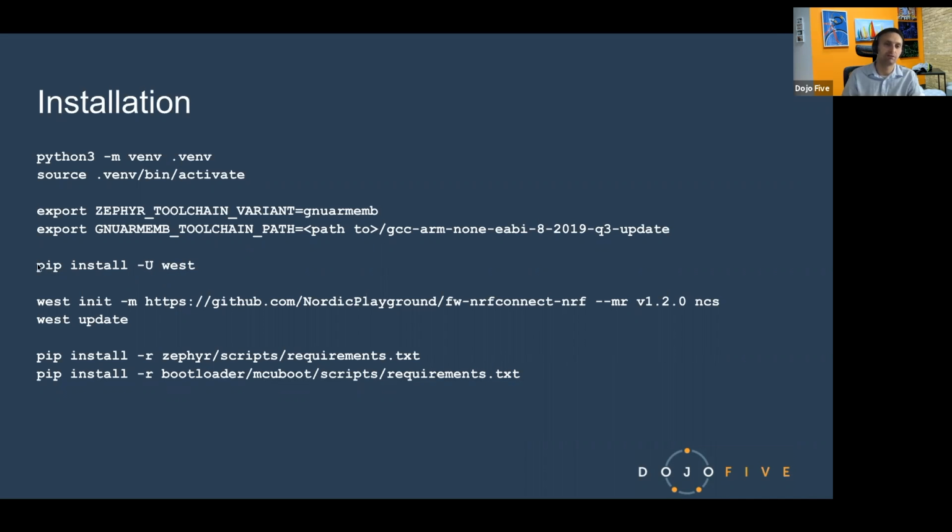Then we're going to install a tool using the Python pip installation tool called West. And then, as we mentioned, West is our place to start. We're going to be installing Nordic's patch of Zephyr. A lot of Nordic stuff is mainlined into Zephyr, so you can go grab the Zephyr proper repo and run a lot of Nordic stuff. But Nordic does have its own fork where it brings a lot of additional, maybe more experimental or new chips that haven't been sent upstream. And so you can find a number of additional tools on top of Zephyr here in the Nordic Playground repo.